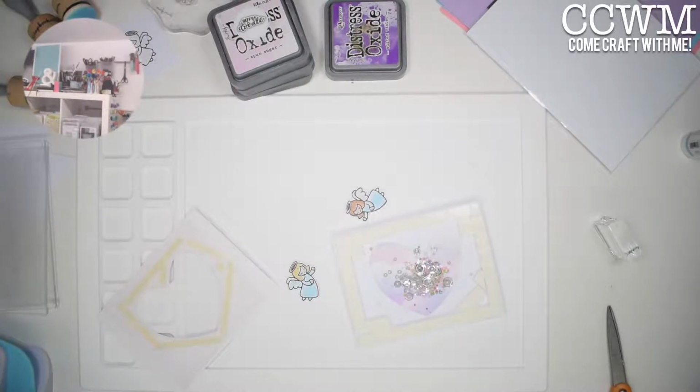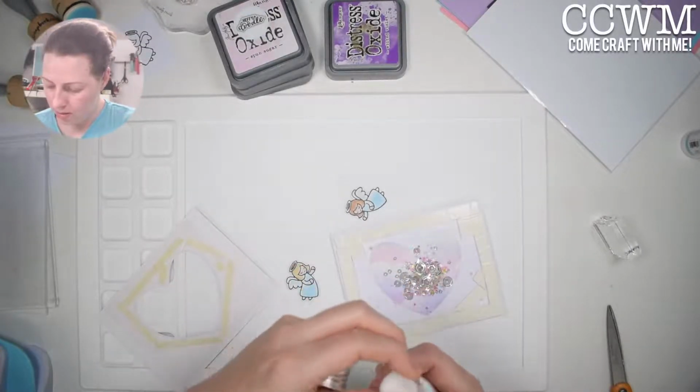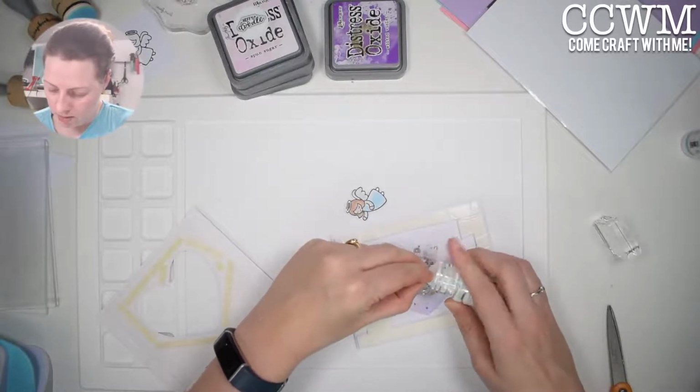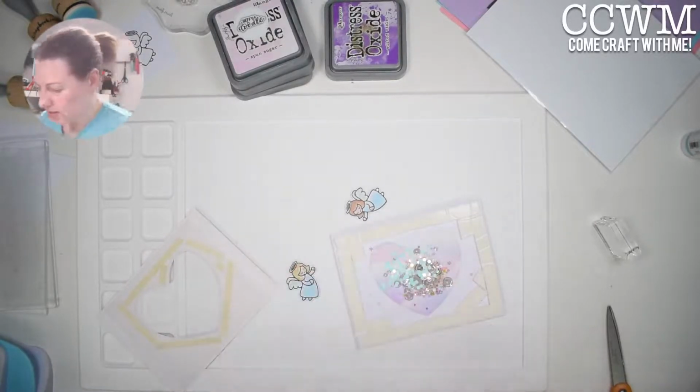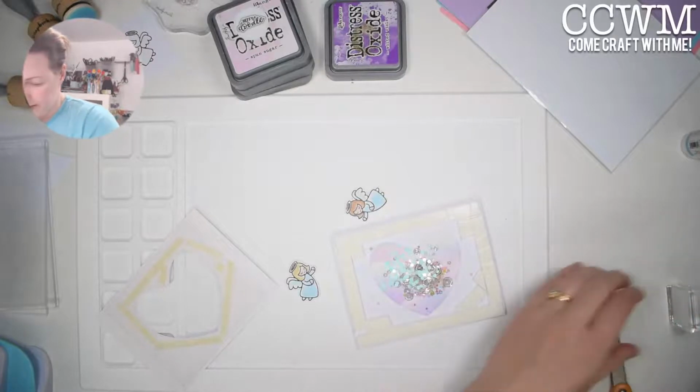So I've added some white in there. And then I also have some Nuvo crystal cloud circles. I want this to be really quite sparkly. Sparkly, sparkly, sparkly.